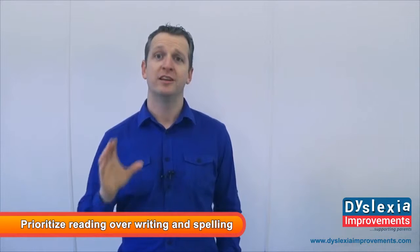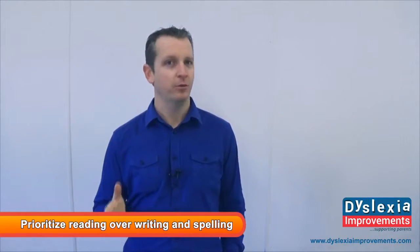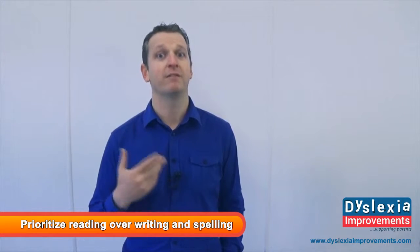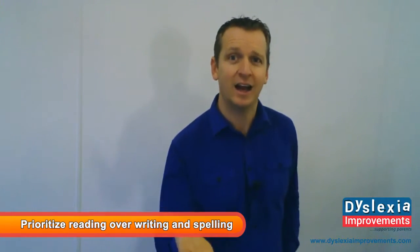Now, it's important to prioritise, because if your child's in Year 2 or 3 but they're still struggling with their reading, that's where we've got to start. Once your child has the basics of reading, then you can start looking at how they write sentences. And then once they're writing sentences confidently, then start looking at spelling. There's no point looking at spelling if they can't read well and if they can't write sentences. Also, there's another video worth watching, and that's the one on how to help your child of any age get back on track with their writing.